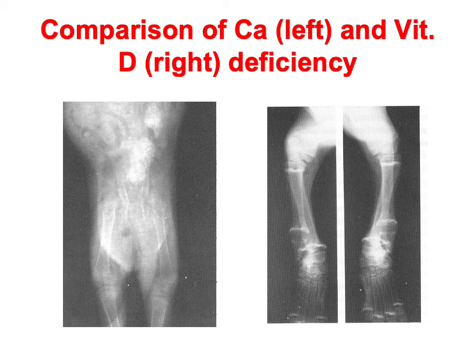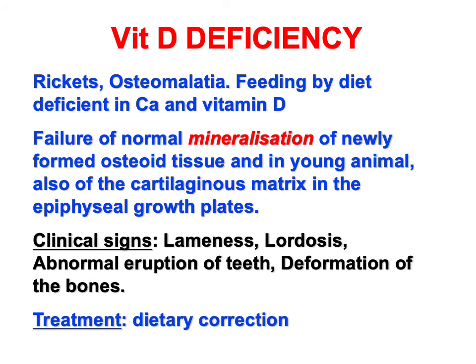And here you can see the X-ray pictures of the mentioned calcium deficiency or all-meat syndrome and the vitamin D deficiency. All-meat syndrome or the calcium deficiency caused mostly an osteoporosis-like picture and syndrome, and in case of the vitamin D deficiency, only the end part of the long bones are affected. By that we arrived to the vitamin D deficiency, which is also related to the skeletal system, and we first have to make the basics.